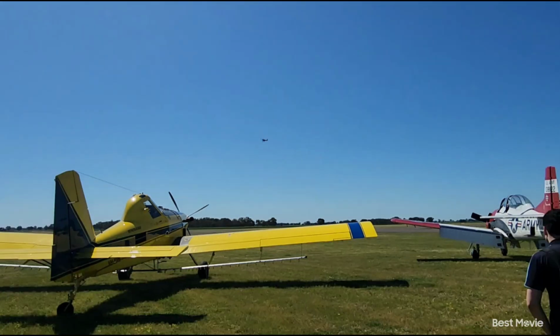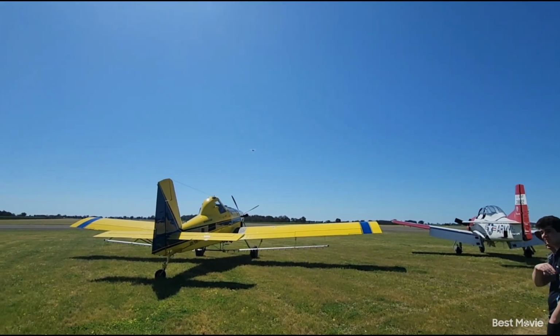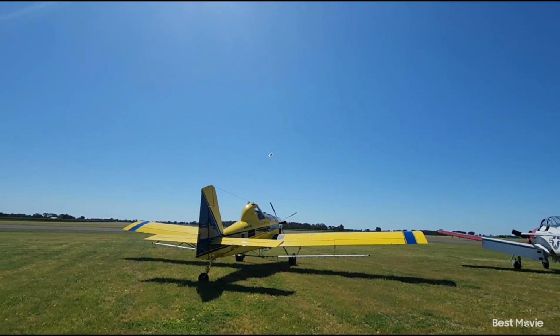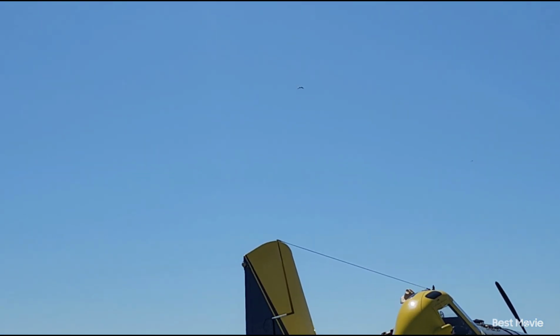Fuel system, you have a tank that's situated between the top two wings. You don't have a fuel gauge like you have in a car. There is a little capillary tube that sticks out of the top of that fuel tank, and it has a float in there telling you how many gallons you have left. Lovely demonstration.